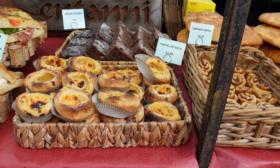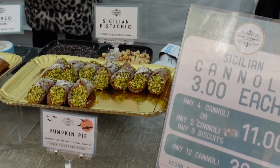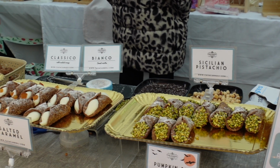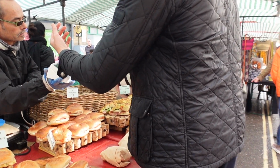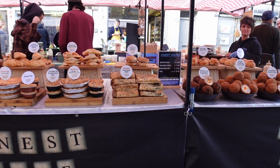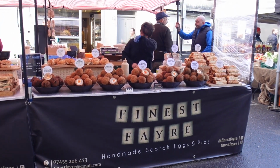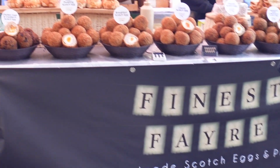It opens Saturdays from 9 till 5 and does get quite busy since it's quite a thin, small road and just has 2 rows of stalls. Broadway Market has been in existence since the 19th century and has become a cultural hotspot, and every time we go I try these amazing Scotch eggs with mustard. They're so good.